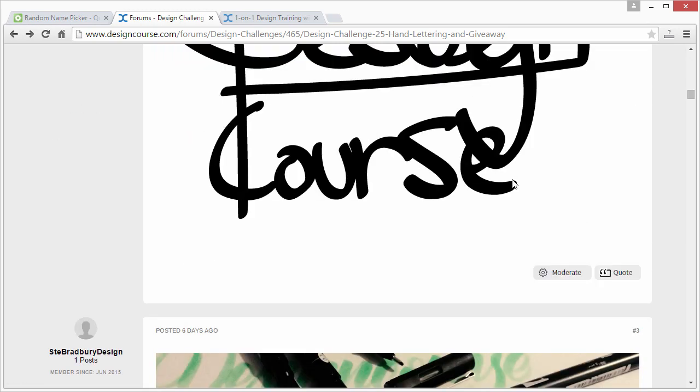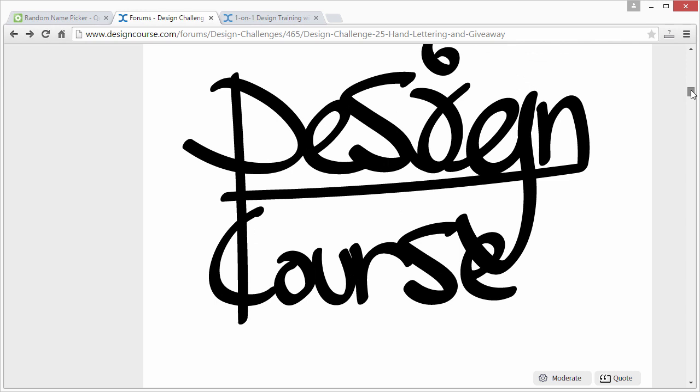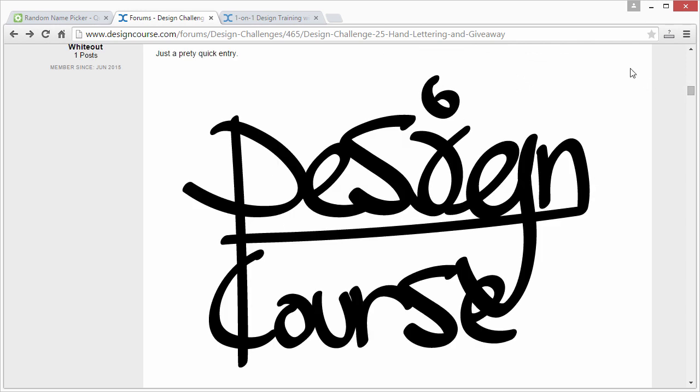All right, so Whiteout, just a pretty quick entry, he says. The one issue with this is it was hard for me to read. Now, of course, we know it says design course, but will another person who's just looking at this top portion right here know that right off the bat? I say that because you have the DES, and that's pretty visible. But then we get to this area right here. Now, we see the dot for the I, but I don't necessarily see an I itself in here. It looks almost like it could be an O.